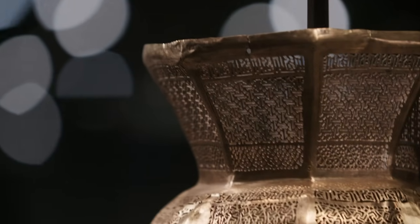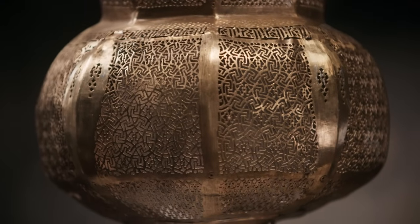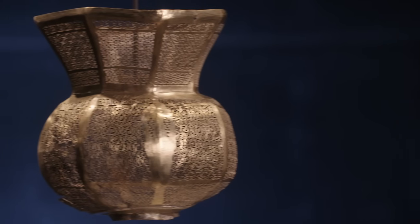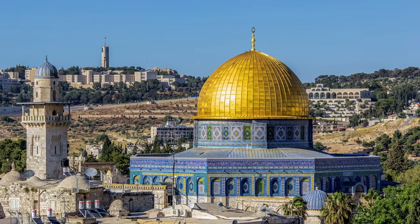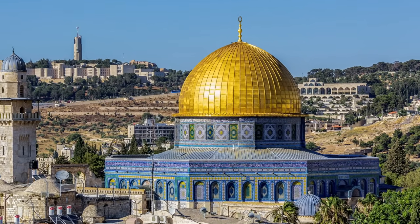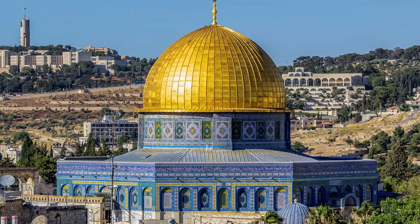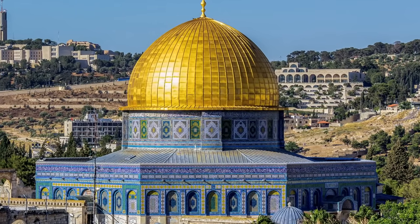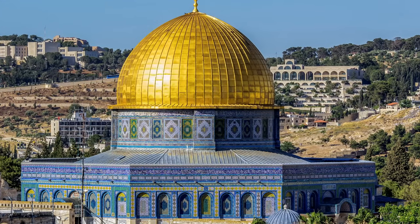For me, it symbolizes the foundation of Islamic art. It is a lamp that comes from the famous Dome of the Rock, built by Abd al-Malik, one of the first caliphs in the Umayyad world, in the end of the 7th century. The Umayyads are responsible for the first great monuments of Islamic art and architecture. The Dome of the Rock in Jerusalem is the oldest Islamic shrine in the world, built on the site of a Roman temple.